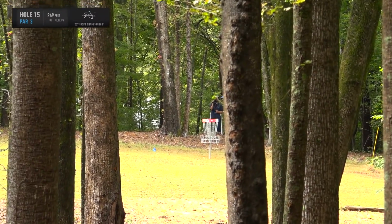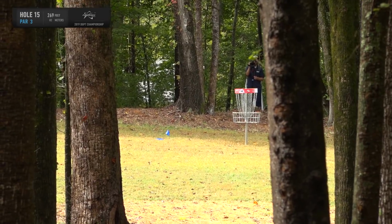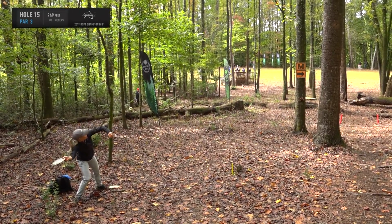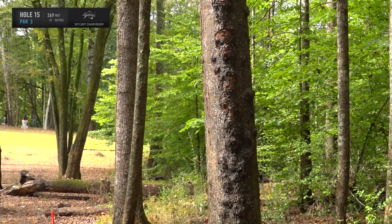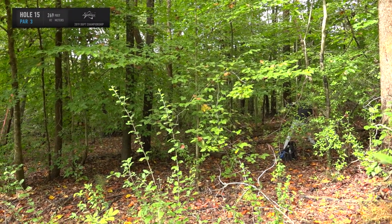Oh, my goodness. Get in the hole. Oh, just wow. It looked like it was there. Beautiful line. I think that's an Explorer that Rebecca's been throwing, that blue one. And this is a big shot here. Oh, no. This is unbelievable. She makes the Mando. She's bogeying at best.